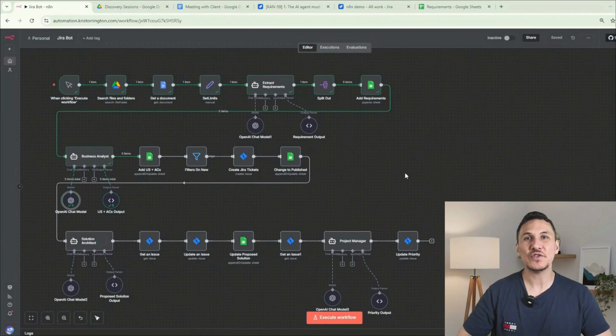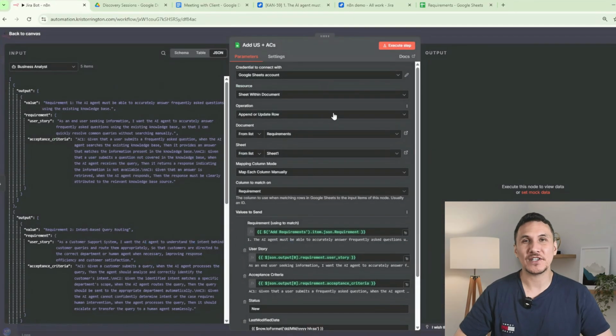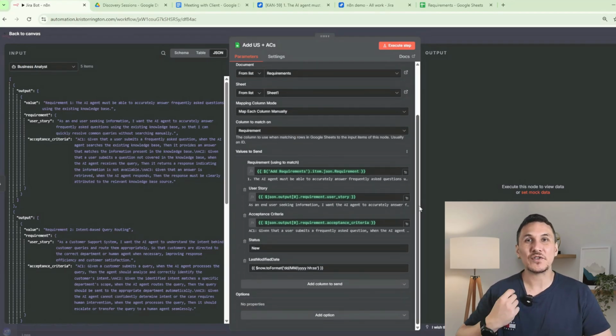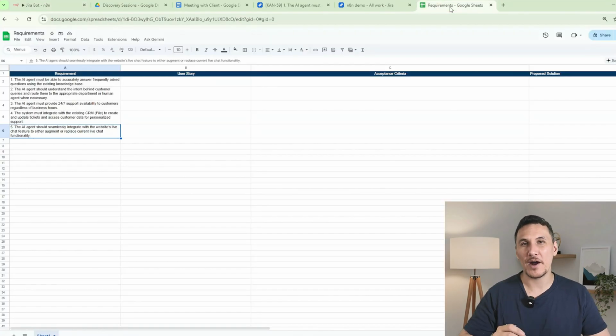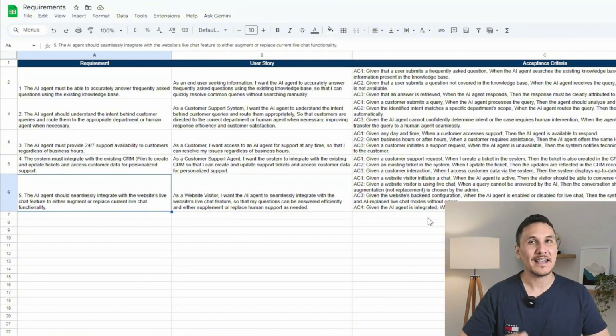Now that the BA is generating clean user stories and acceptance criteria, we need to save them back to our requirements spreadsheet. And that's where the Google Sheets append or update node comes in. When you add it, choose append or update as your operation, select your requirements spreadsheet again, and point it to the same sheet tab. In the matching columns, choose requirements. This tells n8n to find the correct row for the requirement that we inserted earlier. Then in the values, map user story to requirements.userstory and acceptance criteria to requirements.acceptance criteria. Set the status field to new and update the last modified date using now.format. Specify the format of the date that you want. Once that's done, n8n will automatically merge the user story and acceptance criteria into the correct row for each requirement. This is the moment your spreadsheet turns into a living product backlog that updates instantly, accurately, and is all powered by AI instead of being updated manually.